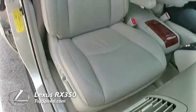Overall, it's definitely spacious. It's spacious in the rear for the kids. It's great for the kids back there. They have their own little isolated world back there. It's definitely good for the parents.